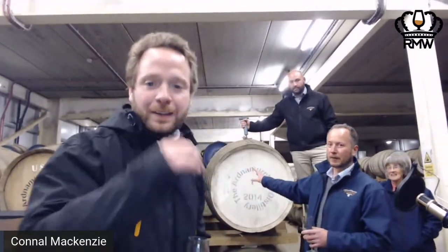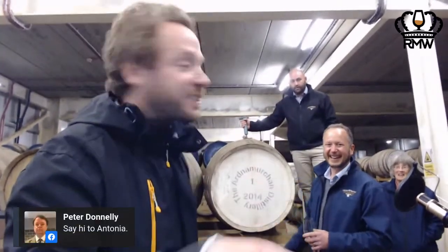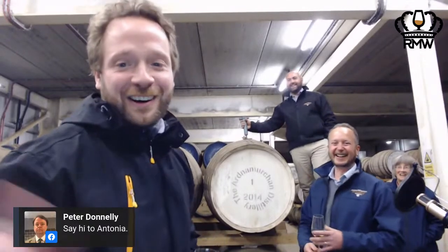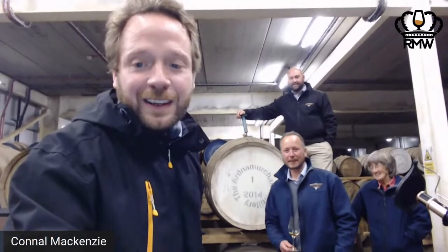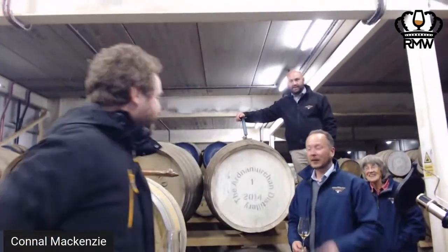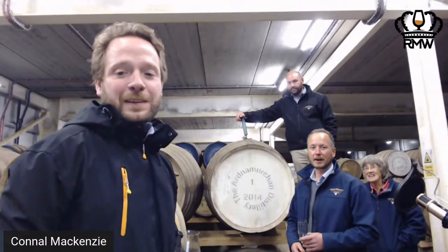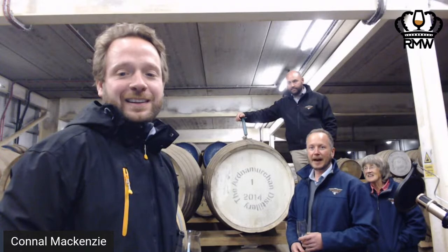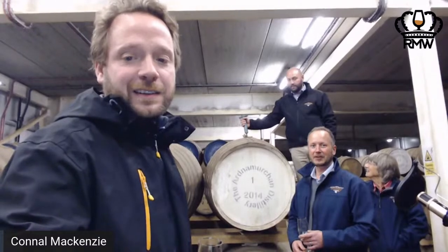In fact, this one, number one, was a present from our great friends at Glenfarclas. Peter Donnelly works for Glenfarclas. Hi. This cask number one was a present from John Grant at Glenfarclas, and it arrived at the opening and was the first cask we filled. So thank you, John. Very, very generous present.